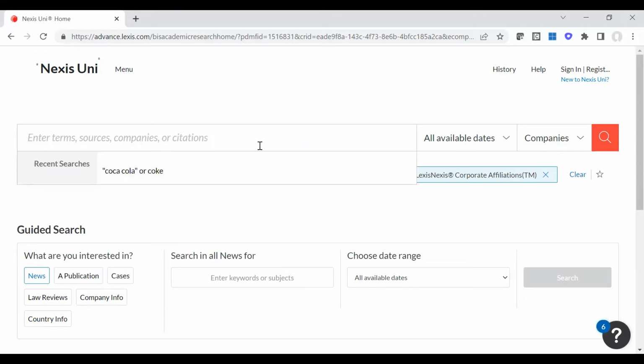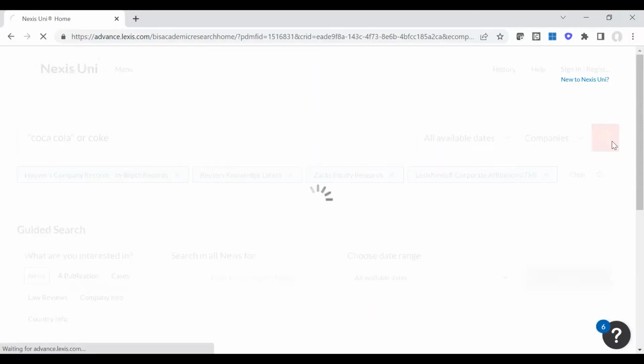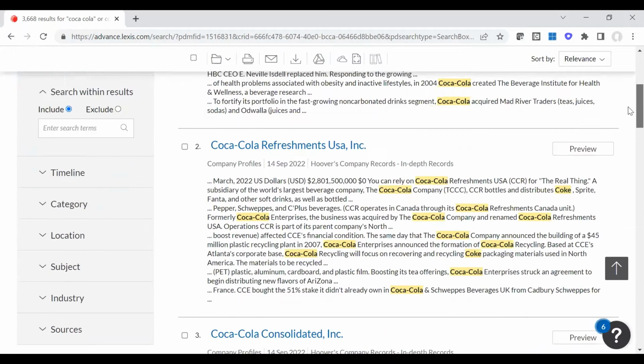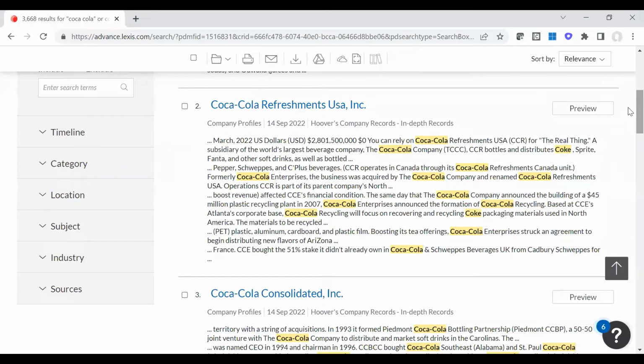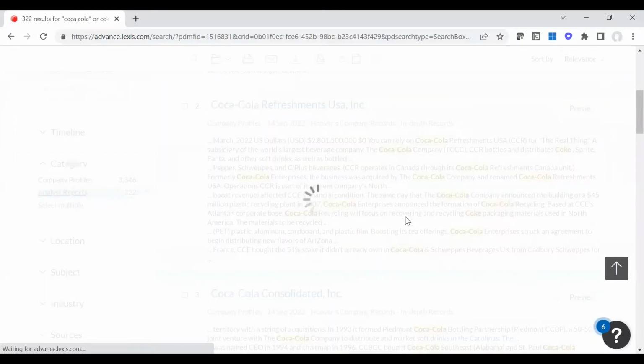I'm going to run the same search that I did before, but I'm also going to introduce you to a concept of searching in a few seconds. So let's run this search. On our left side, remember we have our post-search filtering options, which allow us to narrow down our search results. If I click on category, you see we have information from company profiles and analyst reports. I'm going to click on the analyst reports.